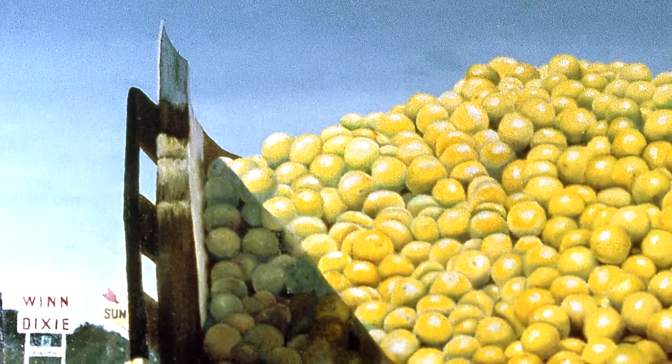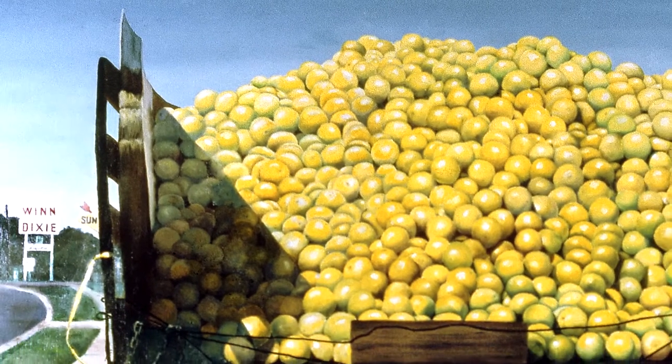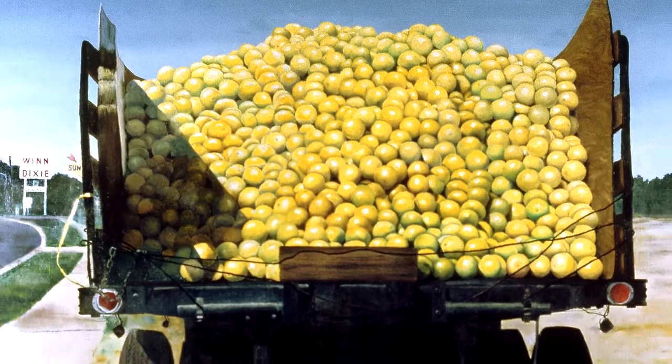I think the pivotal painting for me was called Grapefruit Truck. I was living in Florida and rode my bicycle down Highway 1, came across a flatbed truck piled with grapefruits shining in the sun, and I call it Still Life with 500 Grapefruits. There are approximately 500 grapefruits very carefully painted by me.